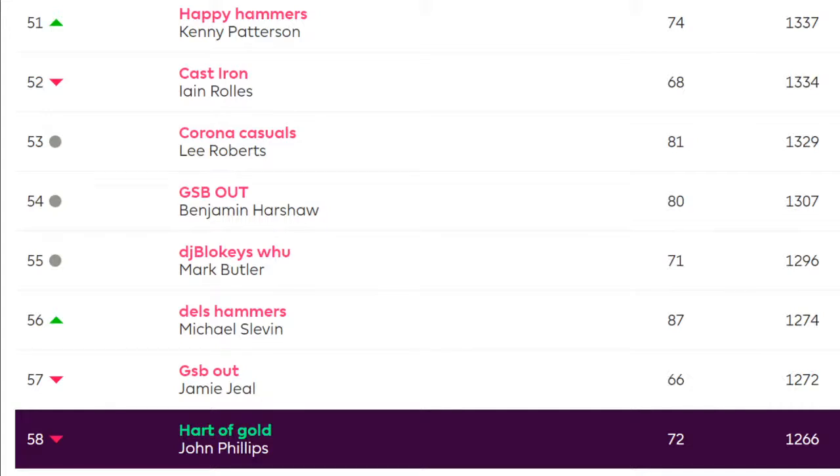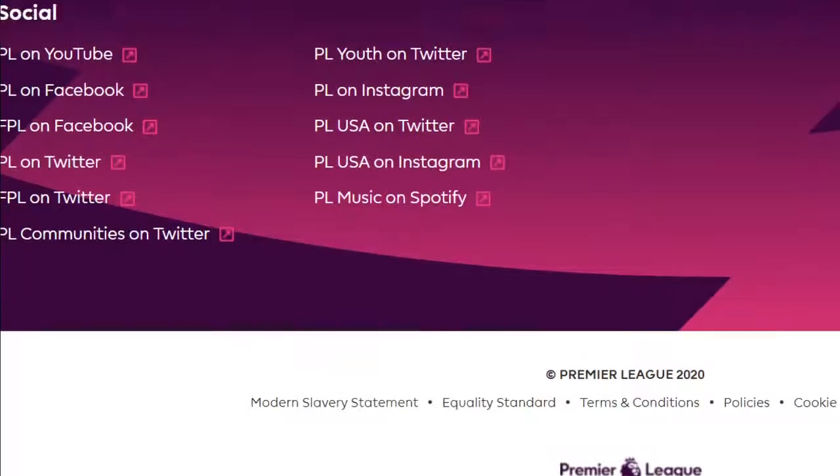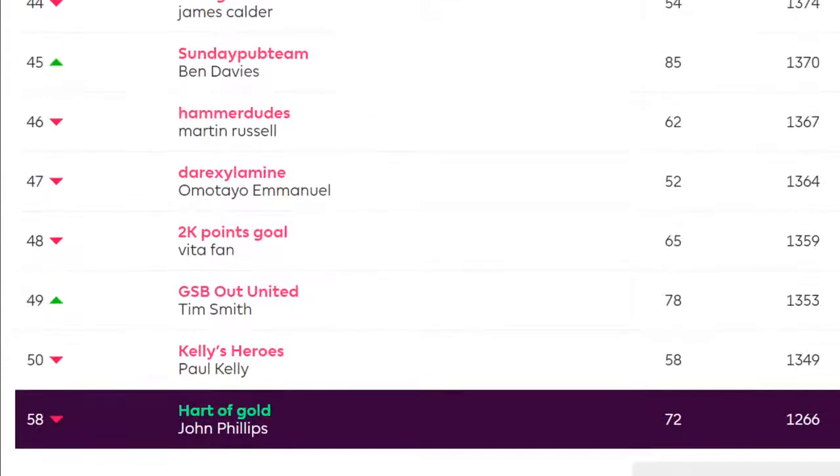Down one place from 51st to 52nd is Ian Rollis' Cast Iron with 68 points this week and 1,334 points on the board so far this season. Swapping places with Kenny Patterson's Happy Hammers, that moves from 52nd to 51st with 74 points this week and 1,337 points on the board so far this season.